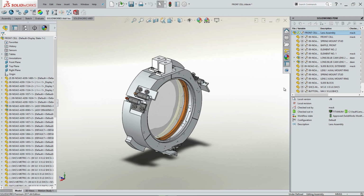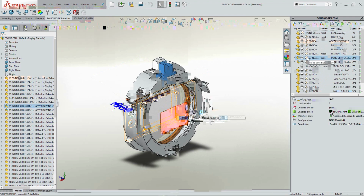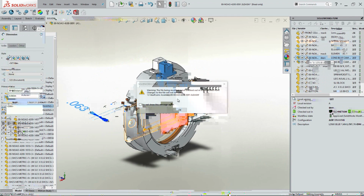Also notice the assembly tree in the PDM tab. You can easily see which parts are being checked out and being modified by your coworkers. Even if you were to accidentally try and change one of those components, the system would prevent you from doing it.